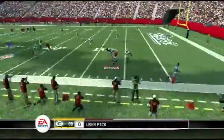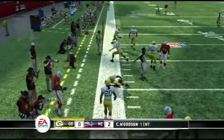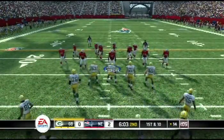Passes. Woodson picks it off. Good time, I think you got bait. First down, 10 to go.